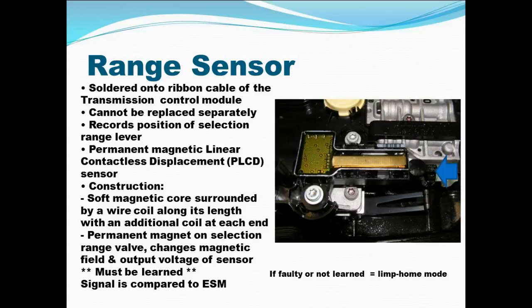If you fail to learn it, then you're going to end up with this thing going in a limp home. So bottom line is, it has to be learned. You have to make sure the SCN numbers and CVN numbers are installed first so that it knows that it's supposed to learn it. Then you have to go into a learn mode for this, and basically it learns the position of that sensor.